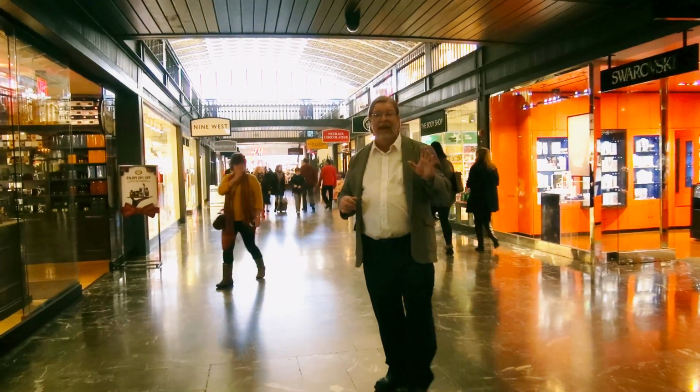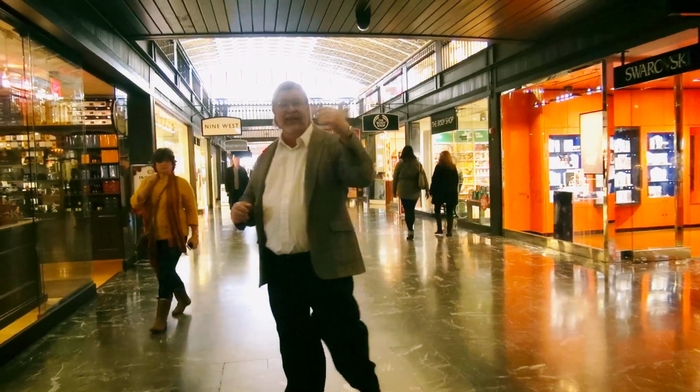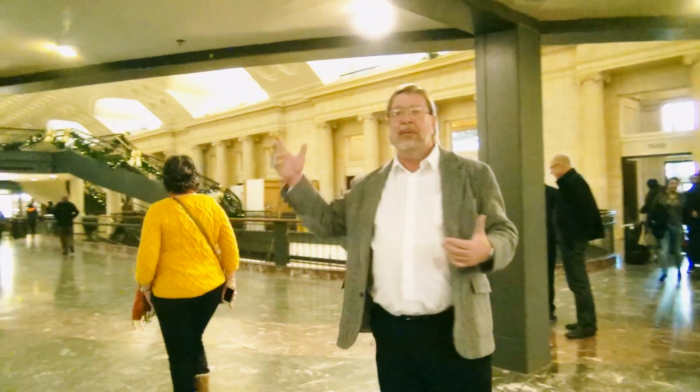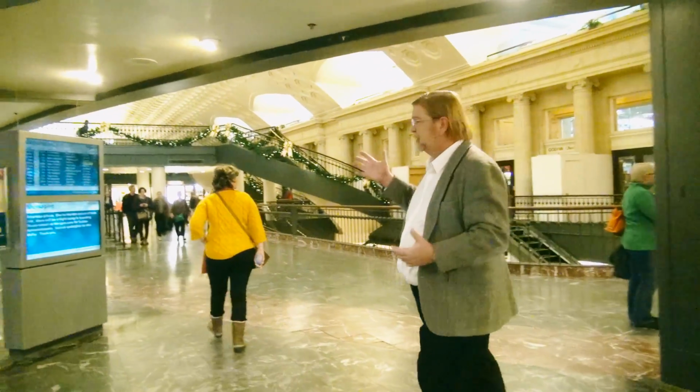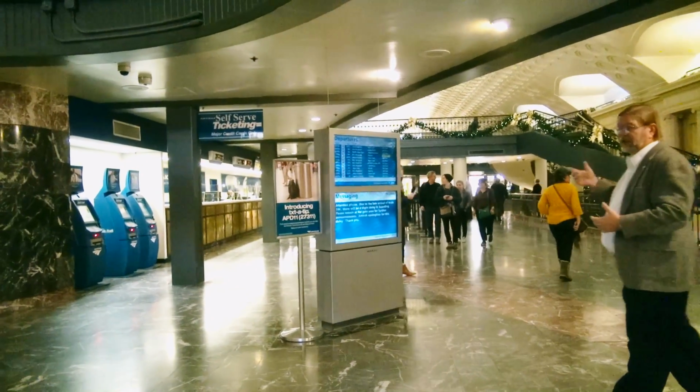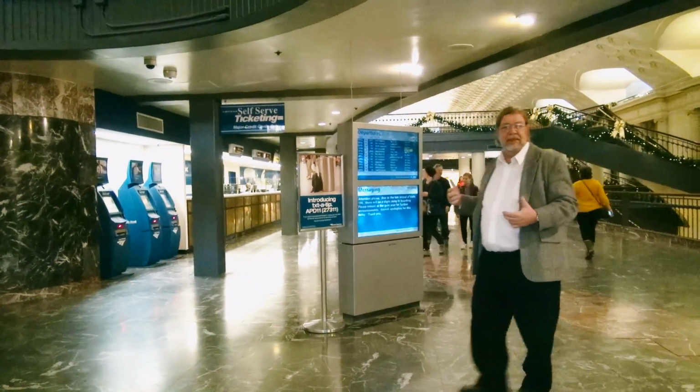So as we pan around though, just on the other side of where Beverly's standing is the actual ticket counters for the Amtrak. So when you're coming into the station, you're getting ready to leave the city, this is actually where you would come to get your tickets in order to travel out of Union Station on the Amtrak.